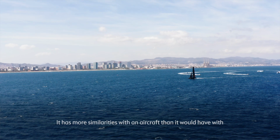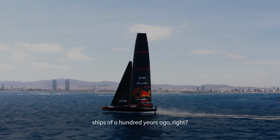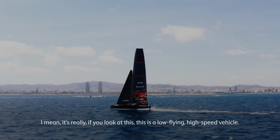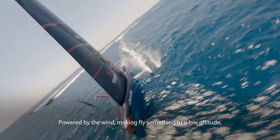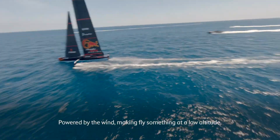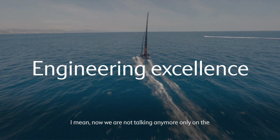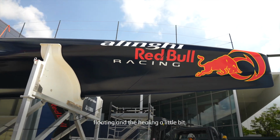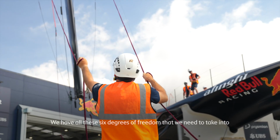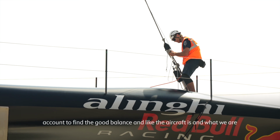It has more similarities with an aircraft than it would have with ships of 100 years ago, right? If you look at it, this is a low-flying, high-speed vehicle, powered by the wind, flying at a low altitude, but the level of controls is similar. Now we are not talking anymore only about floating and heeling a little bit. We have all these 6 degrees of freedom that we need to take into account to find the good balance.